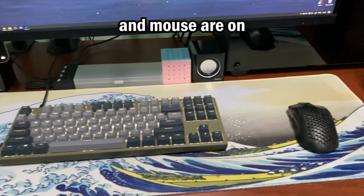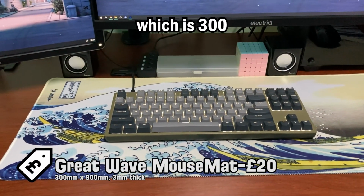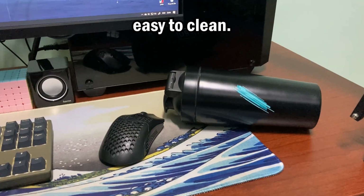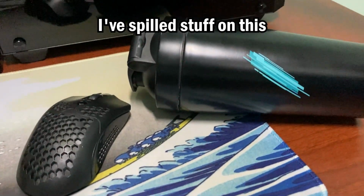Both my keyboard and mouse are on this Great Wave mousepad, which is 300 by 900 millimeters. It's actually got a rubber bottom and it's pretty easy to clean. I would know, I've spilled stuff on this a few times.